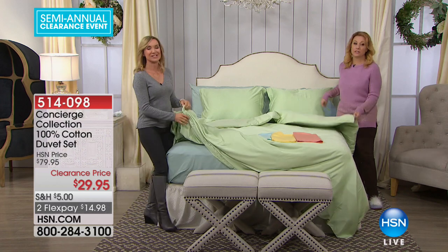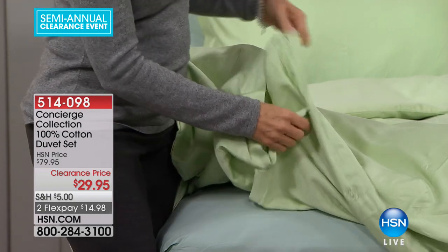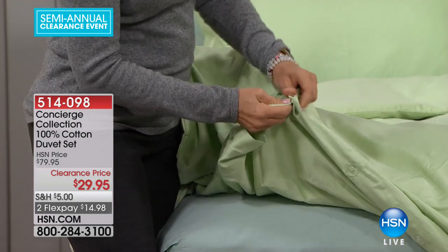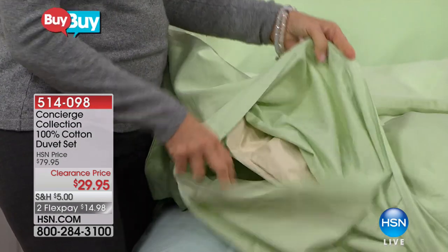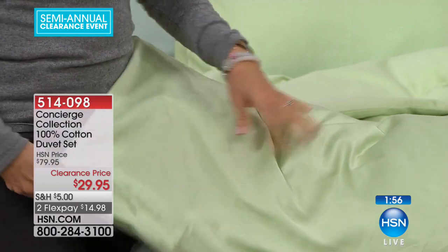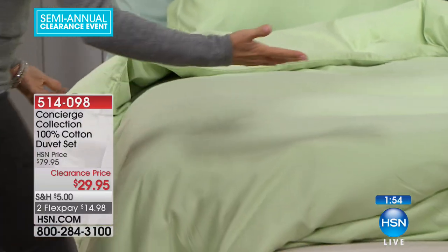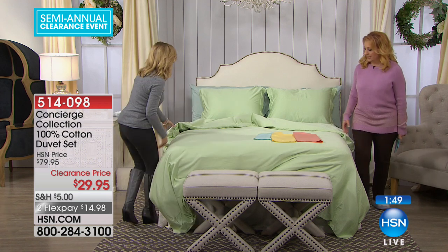Yes. I thought this was honestly microfiber, it's so soft for the price. This is a really soft cotton. It comes with those button enclosures at the bottom. So you can just put this over your down comforter. We have one of ours inside. We've been talking all day about the versatility of a down comforter. You can always cover it if you want to change the look of it, and you still get that breathability.